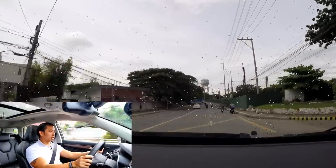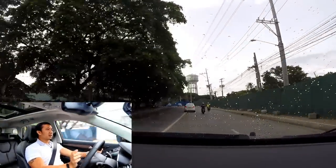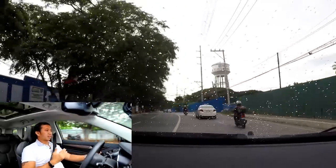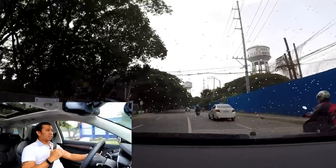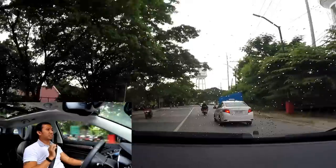I'm going to give you a little bit of a demonstration of that acceleration. See? It accelerates really well. For a CVT, I mean, it's one of the better CVTs out there.